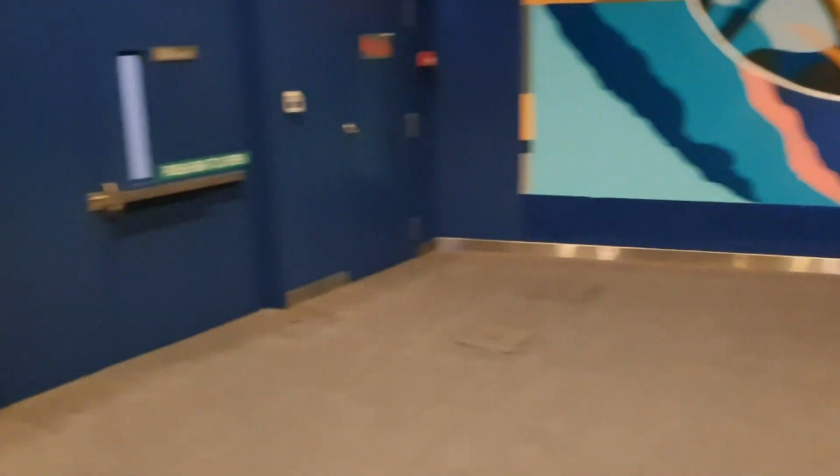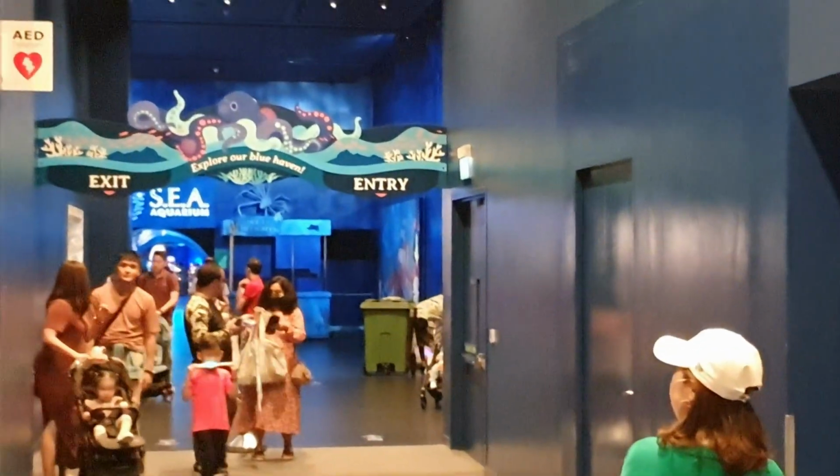End of the S.E.A Aquarium. Earlier, to go to the aquarium, I was coming through this escalator and walking through this. If you see here, they are saying entry and exit. This is the entrance to the aquarium. I have come out of it.